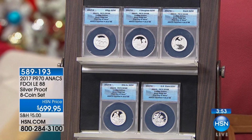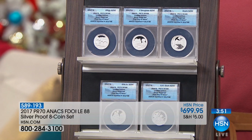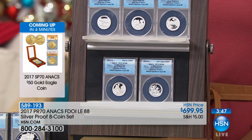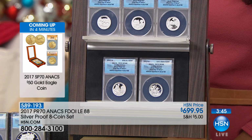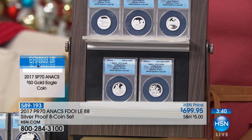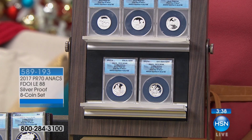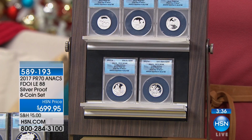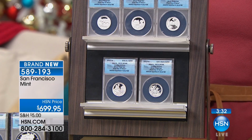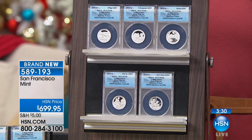There are only 88 match numbered sets. They did 50,000 sets, which makes it 10 times rarer than basically any other silver set that the United States government has done in years, the regular issue proof sets. So you get the silver quarters, the silver dime, the silver half, and then of course the silver dollar. The key to that is every coin certified absolutely positively perfect.